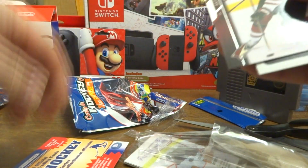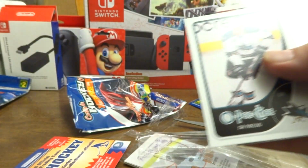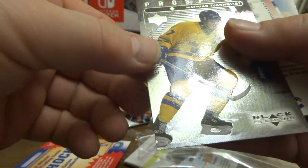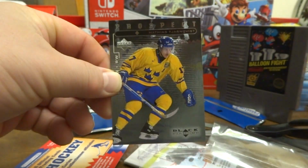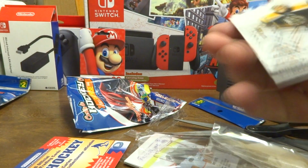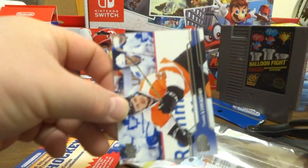Alright, 6 official trading cards. We got Antoine Vermette, Joe Pavelski. Oh, there's a nice one. Matthias Tarnquist. Black Diamond Prospect card. Kirk McLean of the Canucks. Tuukka Rask. And Scott Lawton.